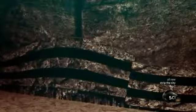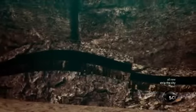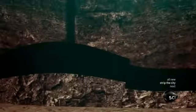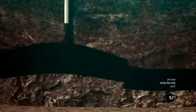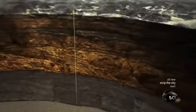This black gold sat trapped until cracks in the rocks around it allowed it to ooze upwards and pool in hundreds of pockets deep under the Gulf. It's this geological accident that really put Dubai on the map.